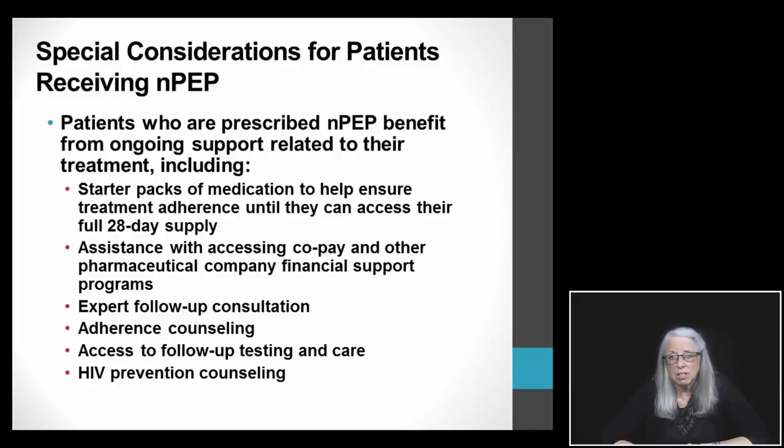They need reassurance that this treatment method called NPEP has been used with healthcare providers for years and has shown benefit, and that they should rely on it, and that they should do what people have asked them to do to ensure that they don't experience an infection as a result of their exposure. They need adherence counseling, they need access to the follow-up testing and care, and then they need some HIV prevention counseling, especially if they are engaging in risks that may make these exposures more likely.